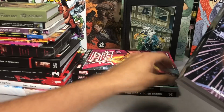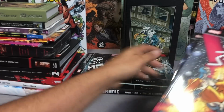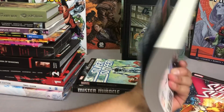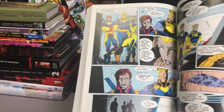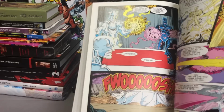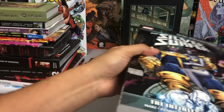So I got Thanos Quest, Freedom, the Infinity Gauntlet. This one is out of print right now, but the friend of the show, Jordan, was able to find it for me. A lot of this has been collected, so if you own the Infinity Gauntlet Omnibus or the box set and you own the Infinity Gauntlet Aftermath trade paperback, you don't need this. Everything in here is already collected there.